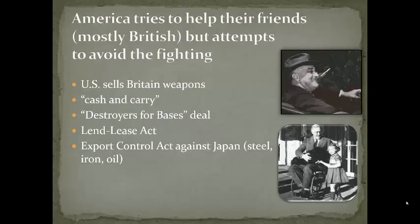Now, later on, there's this other program called the Lend-Lease Act, and this one was passed. Now, England was really hurting for money, and they couldn't afford to buy military equipment from us anymore. So this new act, the Lend-Lease Act, allowed the United States to send Britain the equipment they needed. We would, quote unquote, lend it to them, and then Britain promised to return it or to pay rent back to us after the war was over. That's the Lend-Lease Act.